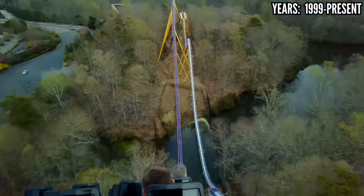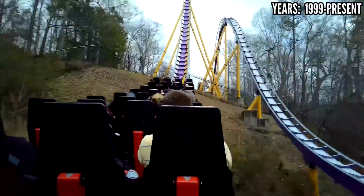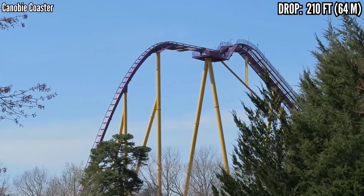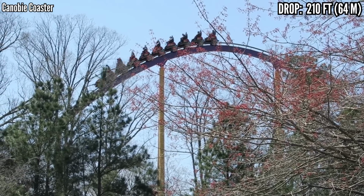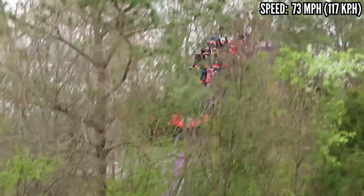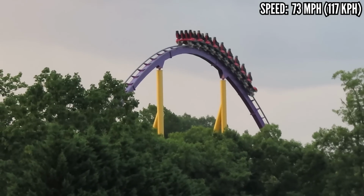Located in Festa Italia and going out among the trees, this stands 170 feet tall but drops into a ravine. Its max drop at 210 feet, 73 miles an hour, and almost 4,900 feet of track. This is nothing but hills going out, a big swooping turnaround, and then small hills coming back. The focus on this ride is airtime, and I think it does a great job.